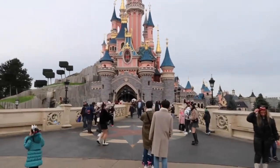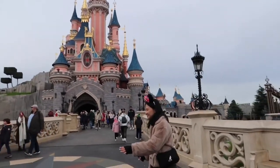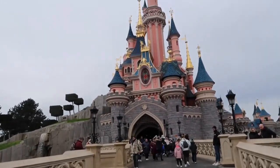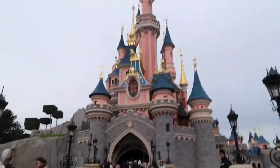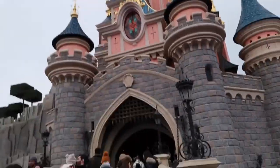I've just met up with my friend who went in Hakuna Matata for lunch in Adventureland, and that was absolutely delicious. I didn't film any of that because obviously I was having a catch up with my ex-work colleague. But no, that was really, really nice as well. But this is such a gorgeous castle, look at it. This is inside. We're just going in now.